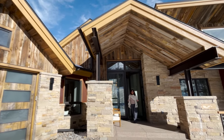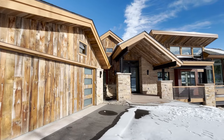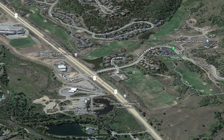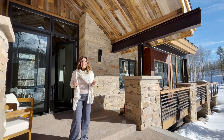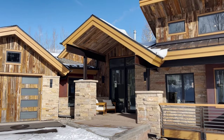Have you been dreaming of having a home in the Breckenridge area? Well, today I am so excited to share with you this beautiful new construction home located in the Eagle's Nest Golf Course subdivision in Silverthorne. This home is absolutely beautiful, sitting on about 3/4 acre and nestled in an aspen grove.